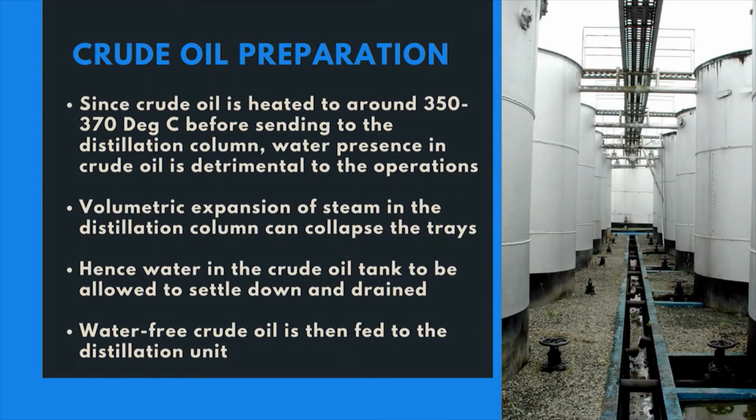Obviously the crude oil would be heated inside the process unit before being sent into the distillation column, and the temperature heated would be 350 to 370 degree centigrade. When crude oil is heated to such a high temperature, if water is present, that will be converted into steam, and the volumetric expansion of steam would be collapsing the internals of the distillation column. So, for this reason the water should be thoroughly removed from the crude oil before sending into the process plants. So, how do we do that?